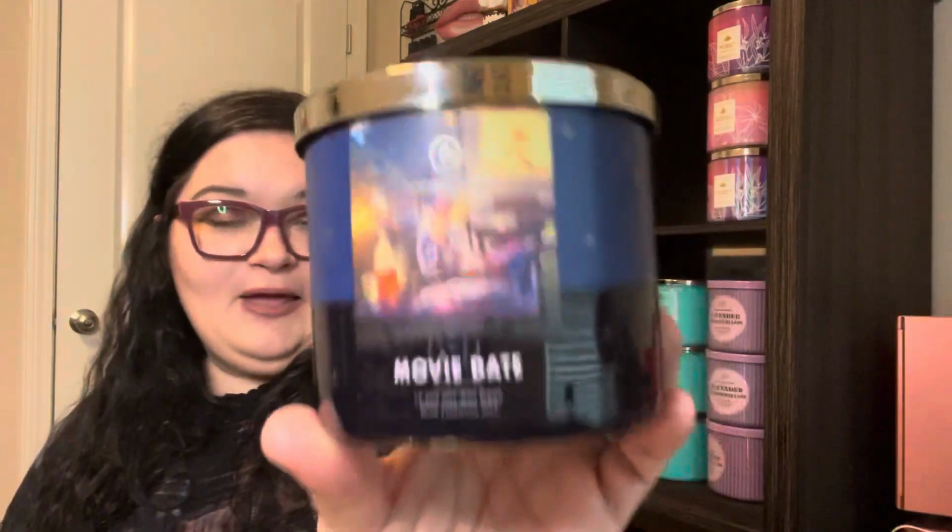What I love about this is that the popcorn never got burnt. It wasn't overly buttery either. It was a very nice sweet scent. It very much reminded me of sweet kettle corn. I just really enjoyed the packaging. I thought this was just a cute theme. And again, the burn was actually really, really good.